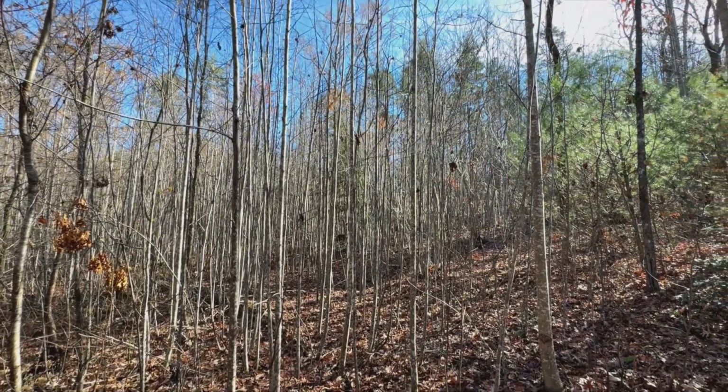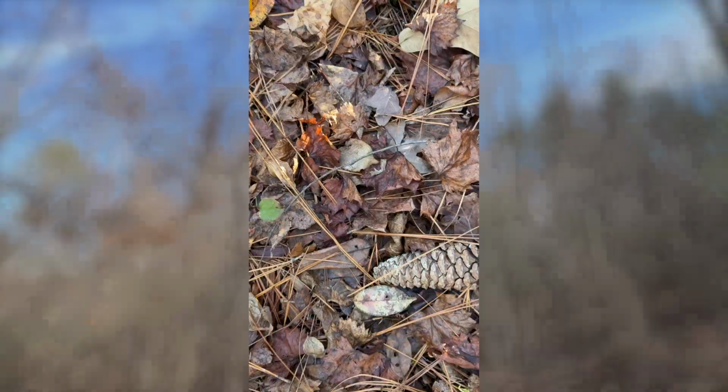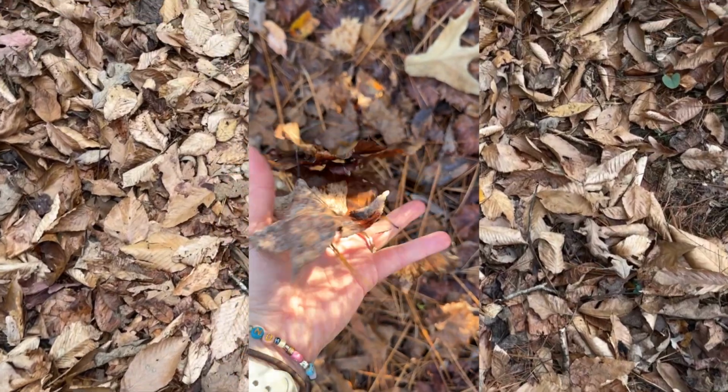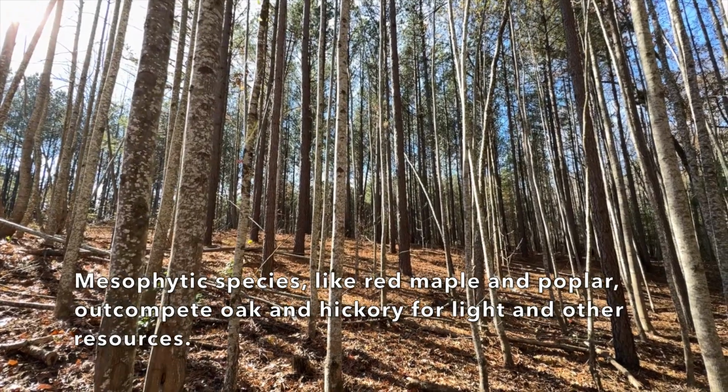In contrast, mesophytic species like red maple produce moisture-retaining leaf litter, suppressing fire and preventing oak regeneration. Without fire, oak-hickory systems struggle to maintain dominance as mesophytic species outcompete them for light and resources.